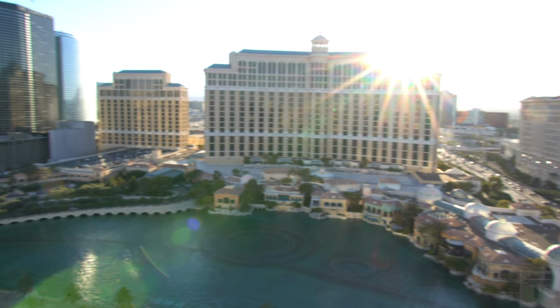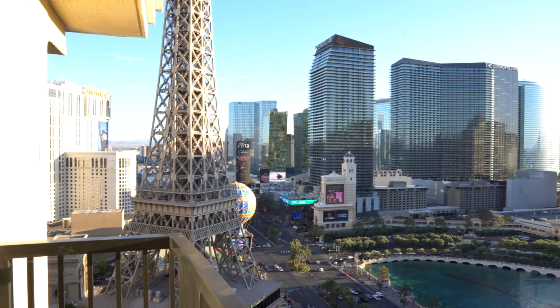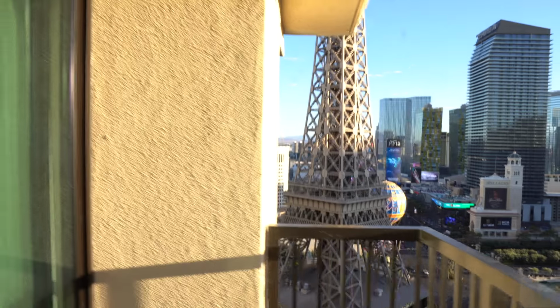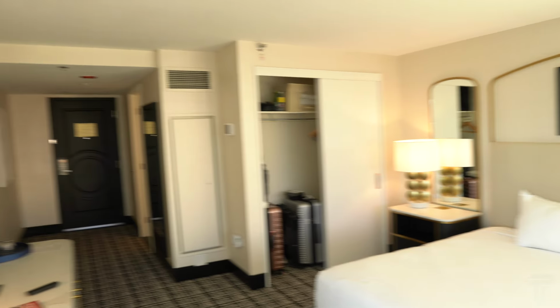You can see Caesar's Palace. Got the fountains in front of you, and then you can see a very good size going down South Strip. Of course, Eiffel Tower is taking some of it, but very, very nice views, and it's a windy day. Hopefully it's not too windy picking up in this microphone. But this is your balcony, so beautiful view. I know all the debates are gonna go back and forth, but all in all, it's a real nice view and nice balcony.